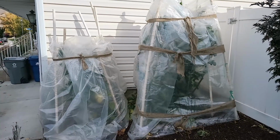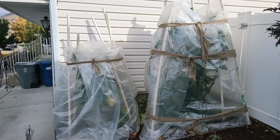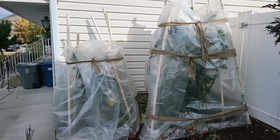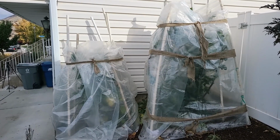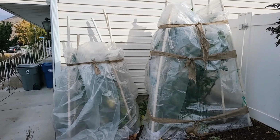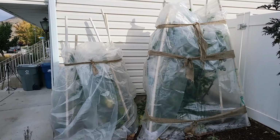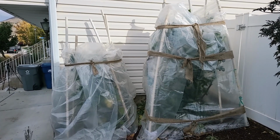Now, I spent all day yesterday trying to get all of my plants covered up. It took all day from about 9 a.m. till 7 p.m. in the rain, freezing weather. I was so wet and so cold by the time I was done. But these are not finished. These are on the south side of my house, and I will do a video about how I fully cover these. And I'll show you in a minute what it looks like when they're fully covered.